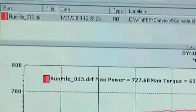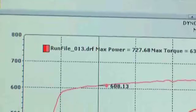You've got to ask yourself, how much time do I really spend at 6,500 RPM? And for 99% of us, it's not very much time. Of course, the high horsepower number is what helps us sell those TVS packages too. Man, that's incredible.